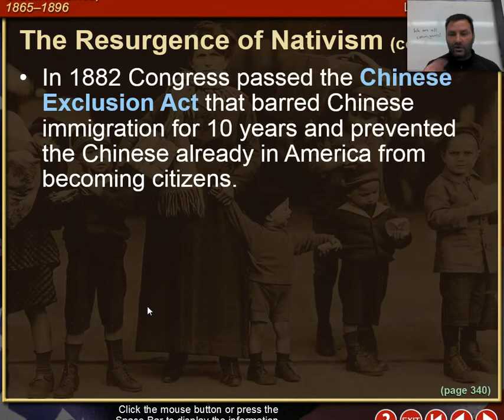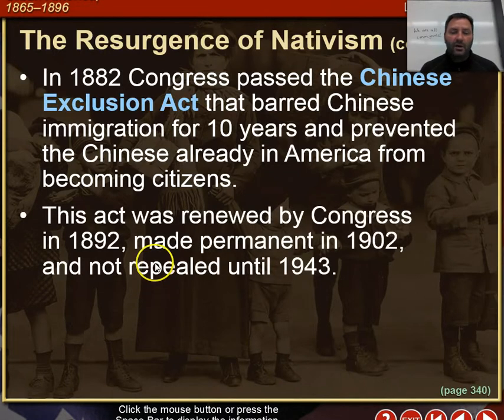Okay, so in 1882, Congress passes the Chinese Exclusion Act that barred Chinese immigration for 10 years and prevented the Chinese that were already in America from becoming citizens. This act was renewed by Congress in 1892 and made permanent in 1902, and was not repealed until 1943.